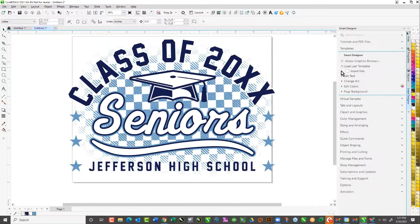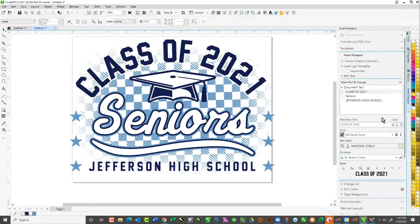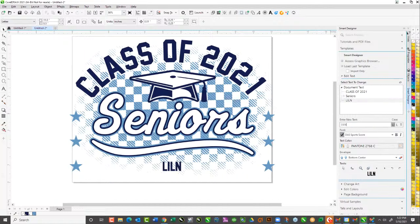So the way we're going to localize it is we're going to go over here, and this is the Smart Designer add-on software. We're going to say edit text. So unless you have Smart Designer going, you're not going to have these features. And so these are features we've added to Corel. So I'm just going to go over here where it says 20XX. I'm going to change that to 2021. And then where it says Jefferson High School, we're going to change that to Lincoln High School. And we're going to spell it correctly.